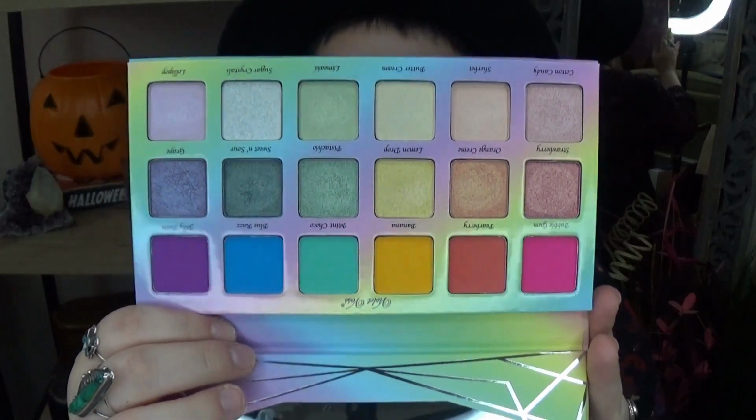I ended up placing a second order moments before the sale ended because I saw that this was in stock, and I figured I liked it better at this price than at the full price. I got the Violet Voss Sugar Crystals palette, which I had wanted for a long time, and then they did something really weird where they sold out of it and didn't have it again for months. I don't know what was up with that. This is the Sugar Crystals palette.